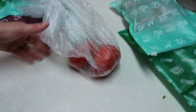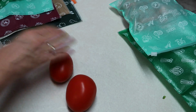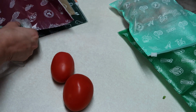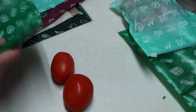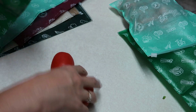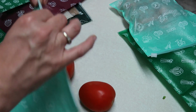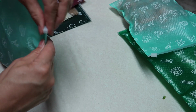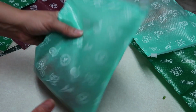Next, I have a few tomatoes, not many, just a couple. And I'm going to put those, I think, into, since there's not that many, maybe they'll fit into this little bag. Let's see. If it's too crowded, no, I think that's going to be too crowded. I'm going to put them into this bag here. There, that one hung a little, but there's that one.